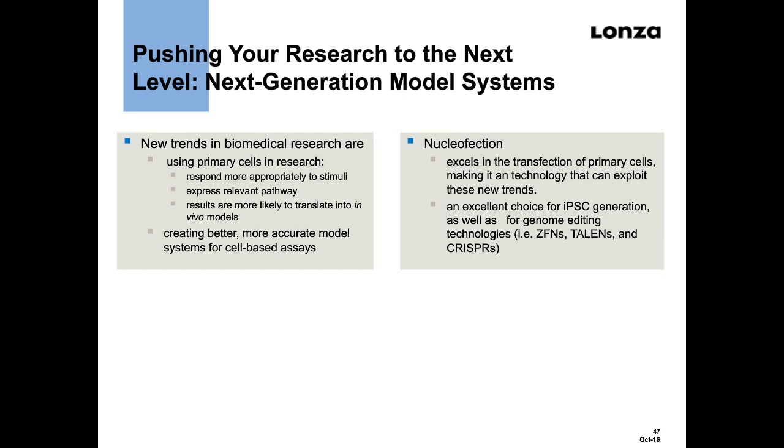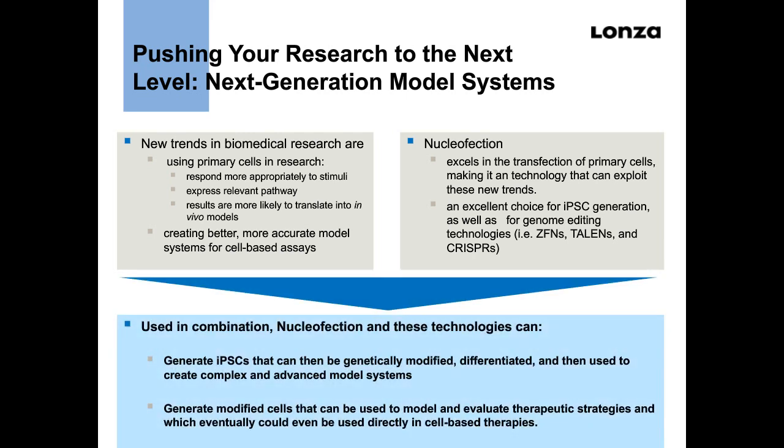So if you put all of these things together, you can use nucleofection in combination in order to generate iPSCs that can then be genetically modified, differentiated, and then used to create more complex, advanced model systems. You can also generate modified cells that can be used to model and evaluate therapeutic strategies, which eventually could be used directly in cell-based therapies.